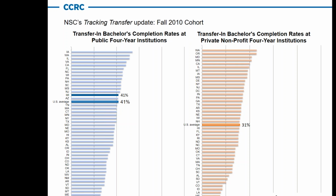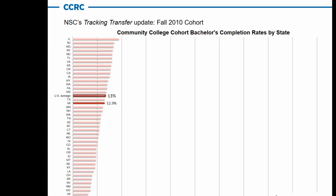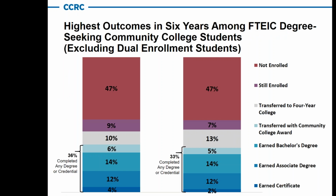So we've got to be careful about students transferring to fully online institutions. I know I've made a lot of friends with that comment. Overall, of students in Michigan who started a community college, about the national average, about 13% get a bachelor's degree within 6 years of starting. And again, the majority of students come in thinking that they're going to get a bachelor's degree, and I'm saying they're going to need a bachelor's degree, most of them, given the way the economy is going.